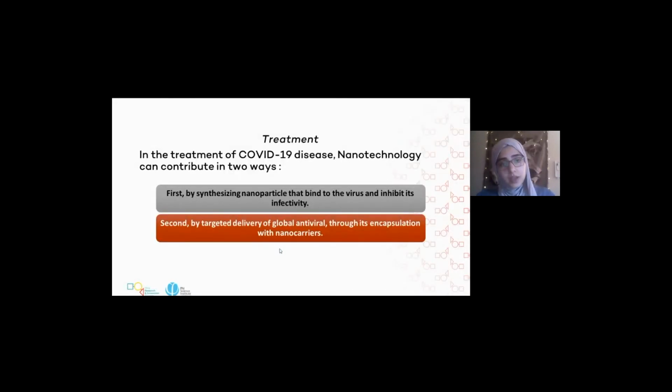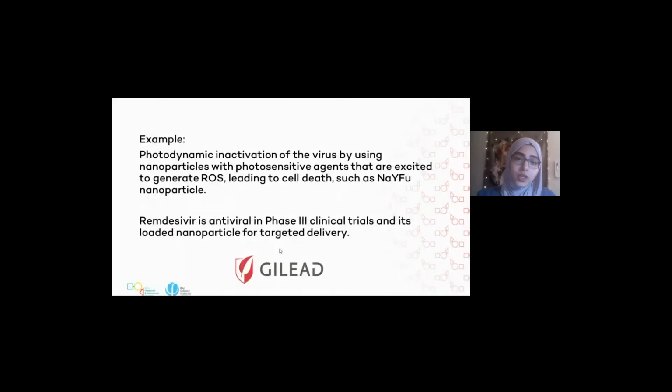In the field of treatment, nanotechnology can offer us solutions in two different approaches. First of all, either we synthesize nanoparticles themselves to inactivate the virus. They will bind themselves to the virus and inactivate it. Or we can use again the concept of nanocarriers to load the drug or the antiviral in it and deliver it to a specific site, to the cell that has the virus. An example of this is a very novel approach called photodynamic inactivation of the virus. An example of this is the sodium fluoride nanoparticles. They have on their surface photosensitive agents. Those photosensitive agents, when excited, could generate reactive oxygen species that, they suggest, will lead to cell death.